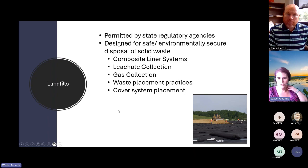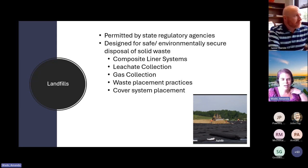So that kind of gets into our current landfills. And as I mentioned, those are very different from the dumps of yesteryear. And I would challenge each of you when referring to them to specifically call them landfills and not dumps, because we did have open dumps for a long time.